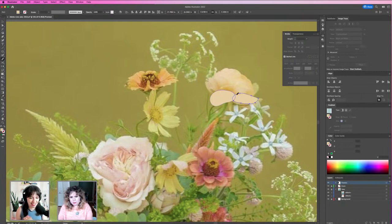So I'm just drawing in some petals because I'm going to do one of these guys now, to build those wild roses. They're so pretty. I think that's what they are.